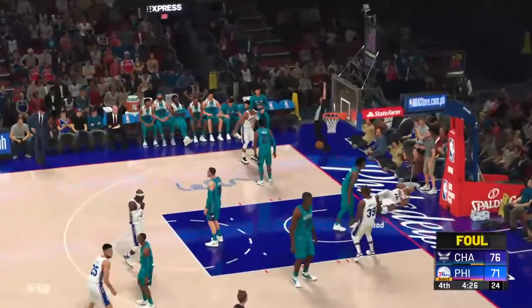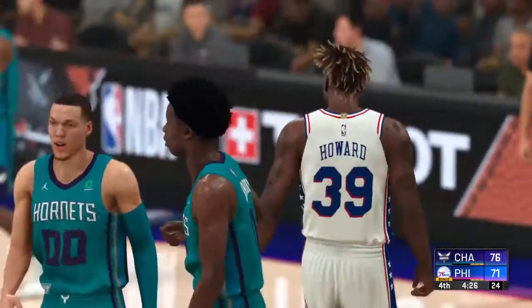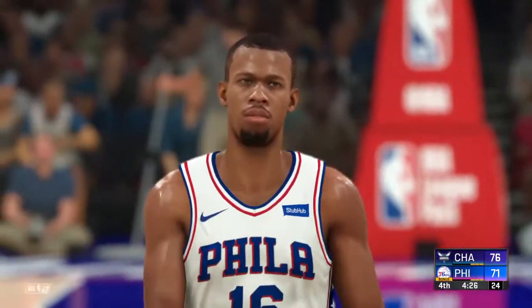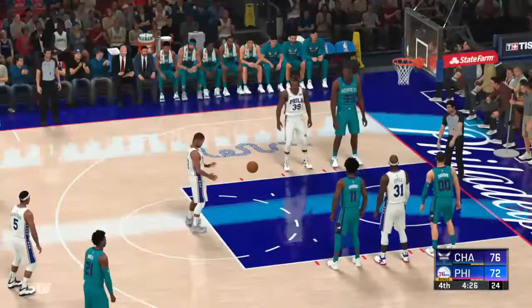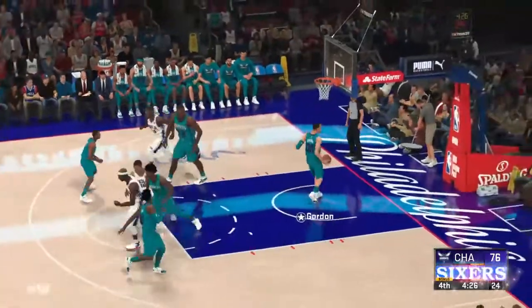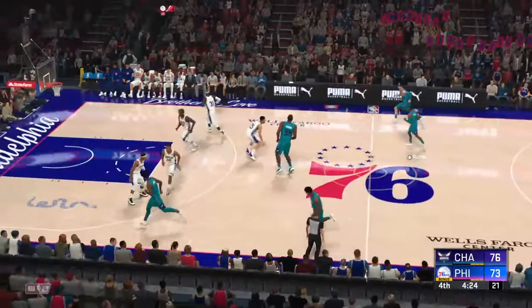Trying to break that ice-cold streak, and that'll be 2 free throws coming up. Officials on the call with the foul. Oh, the officials are all over that one. Clearly a foul. I mean, didn't give him any choice but to blow the whistle. I mean, you got to play without fouling. And he makes the first. Both free throws good from Hood. Hornets leading by 3.